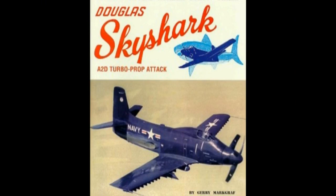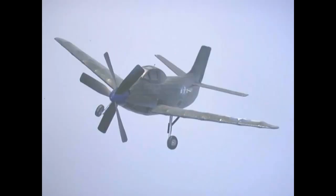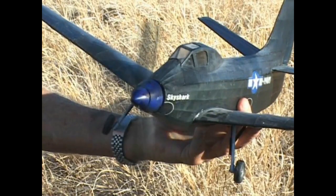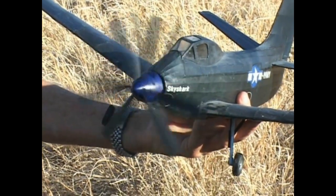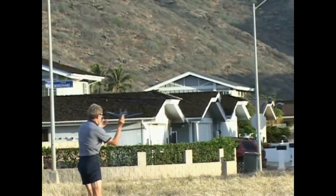The Douglas Skyshark was a 1950 project for a fast attack plane with counter-rotating propellers and two Allison turboprop engines. Two were built and one killed its pilot because of gearbox problems. I scratch-built this model in 1987 but had to fiddle for years with the counter-rotating props that only worked because of three Lego gears and the proximal spinner.